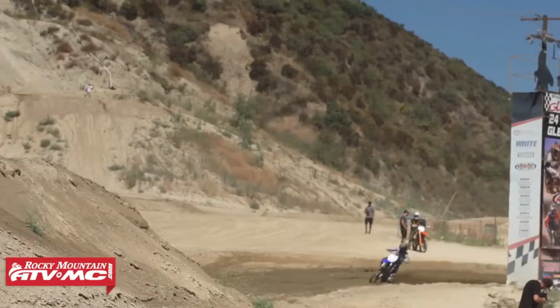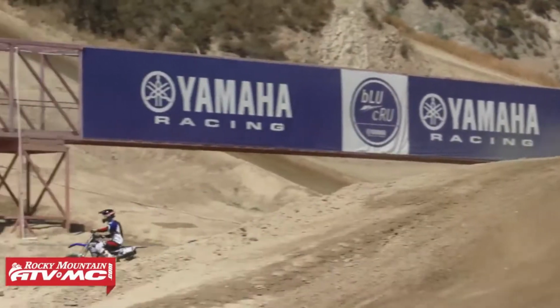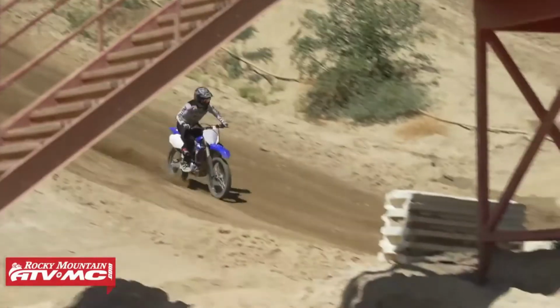These bikes are really close. They are neck and neck as far as the bottom end goes. If I had to say which bike has the most bark at the bottom, I'm still going to go with the Yamaha. For me, it's a little bit more aggressive coming out of turns, carries third gear really well, and that's what people love so much about this bike.